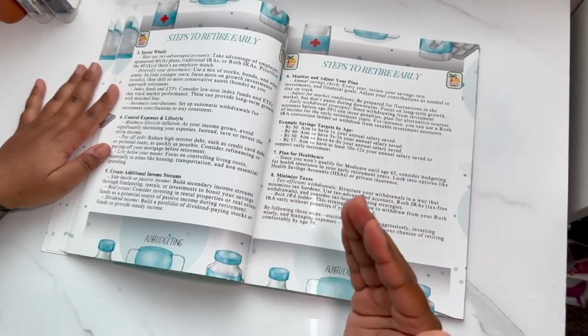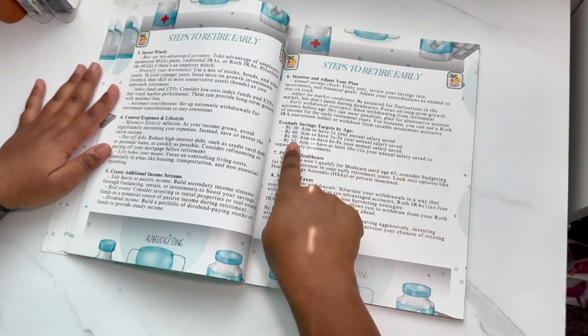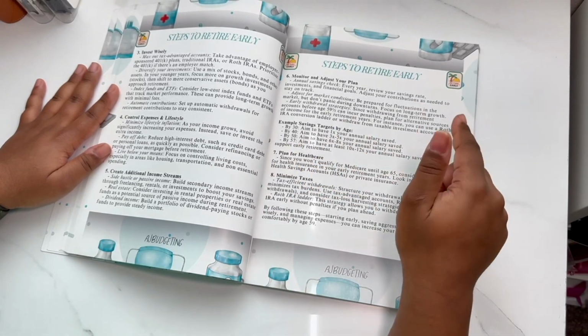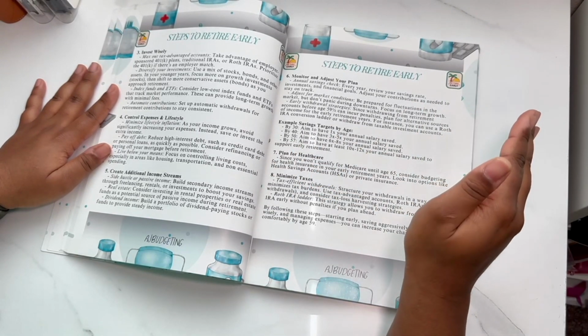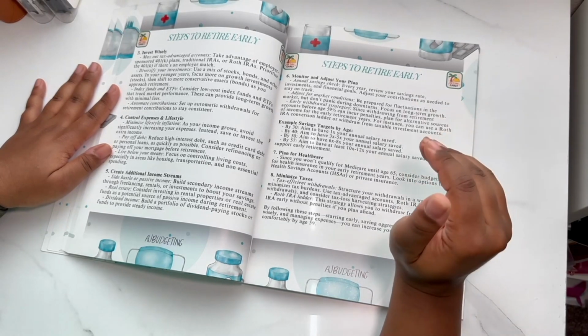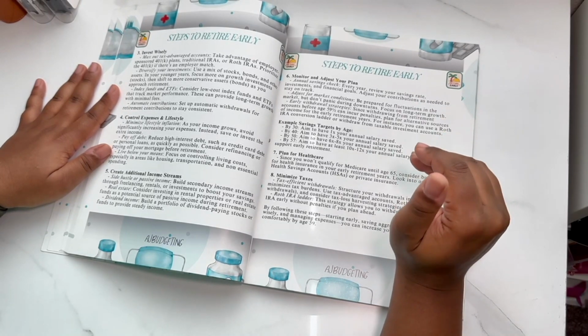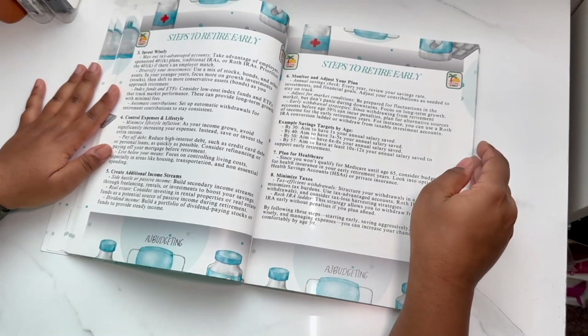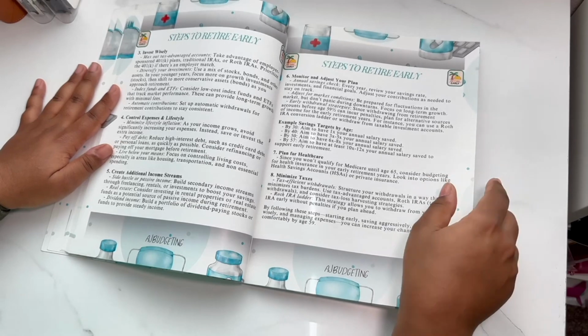So, example savings targets by age. At 30, aim to save 1 times your annual salary. At 40, aim to have 3 to 5 times your annual salary. At 50, aim to have 6 to 7 times your annual salary. And then by 57, aim to have at least 10 to 12 times your annual salary.